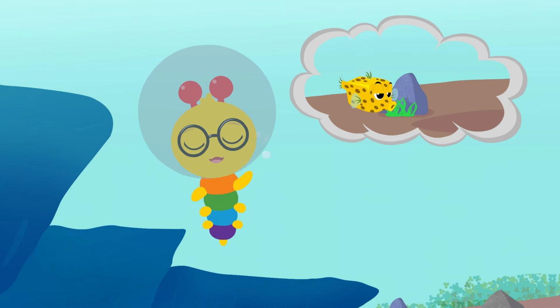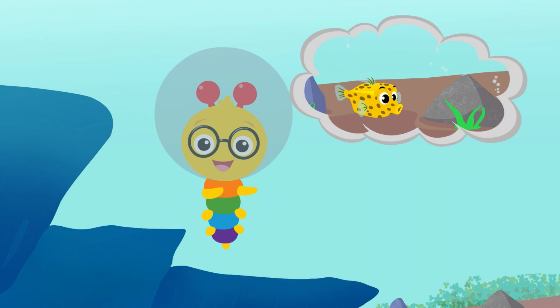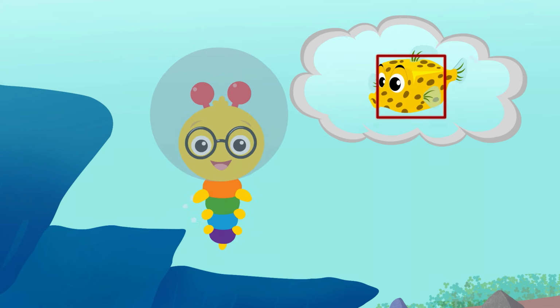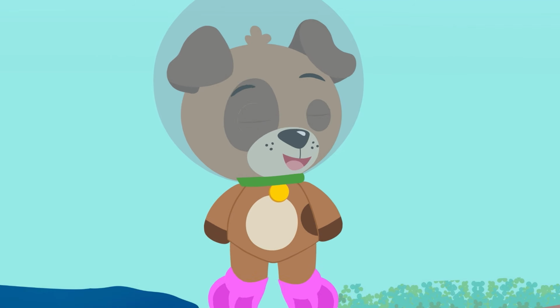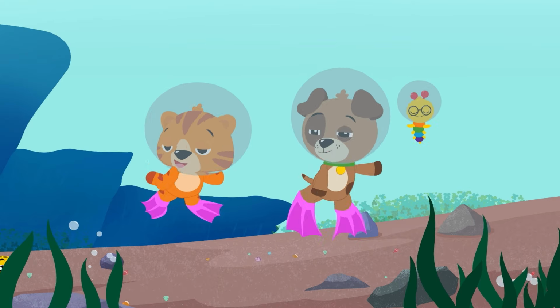Today, we learned all about the boxfish. Their hard scales are like a knight's armor. And we found shapes in the ocean. Well, I guess there's only one thing left to do. Dance party!